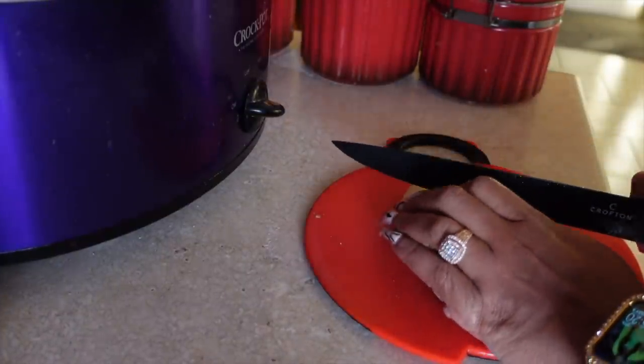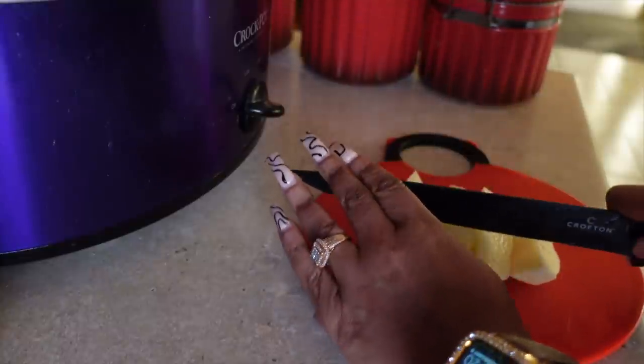And then cut them this way. Not too small. Probably three times. Not gonna add anything because that chicken broth is full of sodium. But bring them to a high boil for 15 minutes.